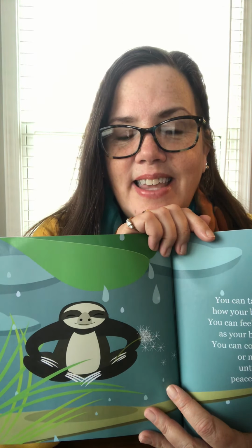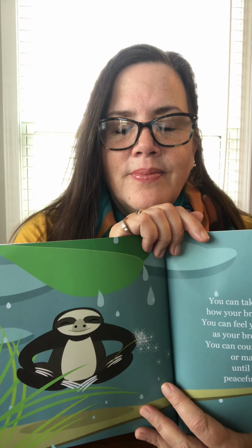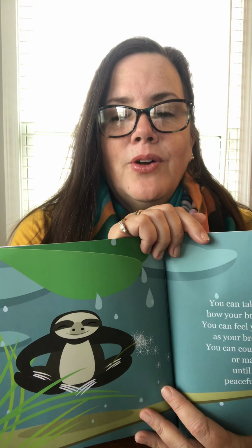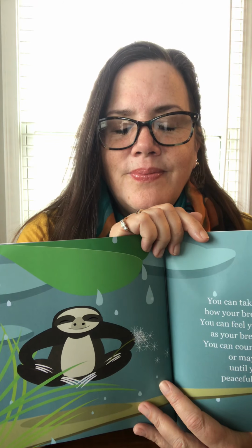What do you think he's doing here? You can take the time to notice how your breath feels coming in. Let's take a moment to close our eyes, take a deep breath, and feel our breath come in and fill up our whole belly, and then breathe out. And feel how it feels coming out. You can feel your belly rise and fall as your breath goes out again. You can count up to 100 or maybe just to 10 until you feel better, peaceful and calm again.